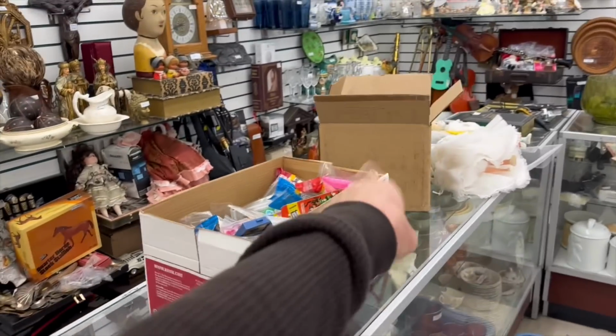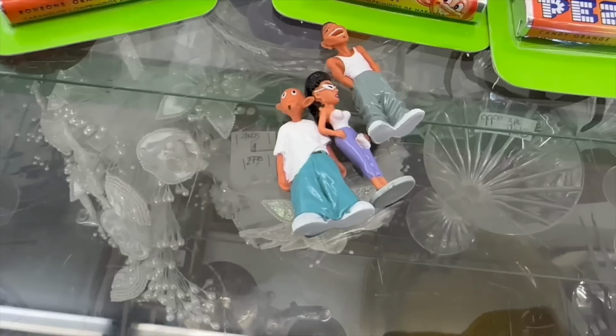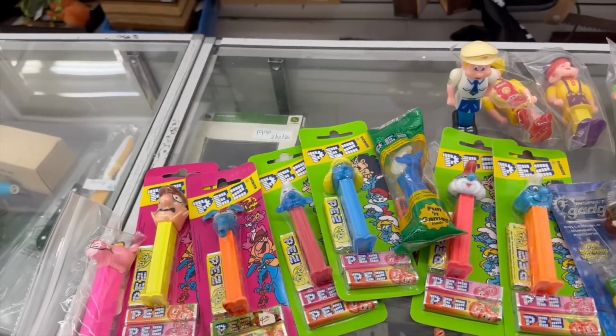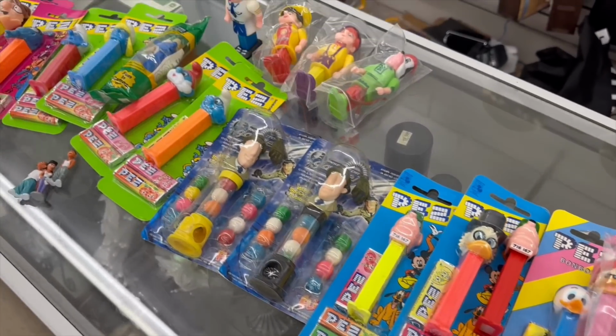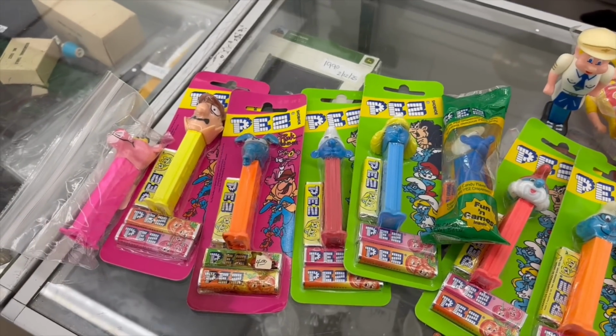Okay, so there were originally like 3 boxes filled with this stuff. These are the ones that I ended up pulling out. And I even found some little homies. They're $4 a piece, and I got 20 pieces here. So that means it's gonna cost like $80 to buy all these, and I really don't wanna spend that kind of money on Pez dispensers.